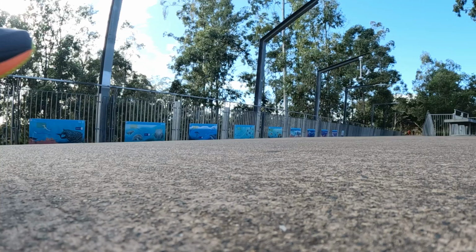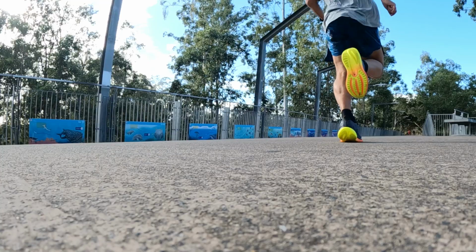And in the ride, well, if you watch my first impressions review, you could see that I was quite impressed with the ride. So I described it as having this energetic softness. So has my opinion changed on the ride of this shoe? Well, not really. I think it is still amazing. So it still has that energetic softness about it. Now, what do I mean by that?